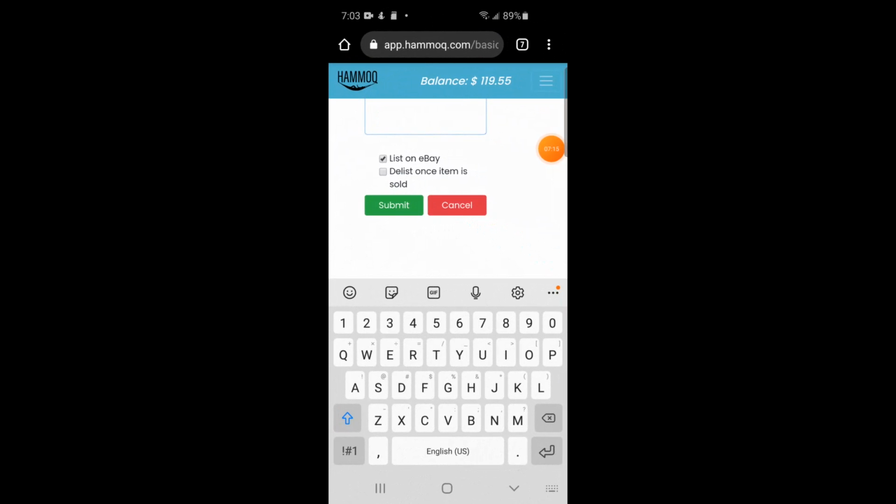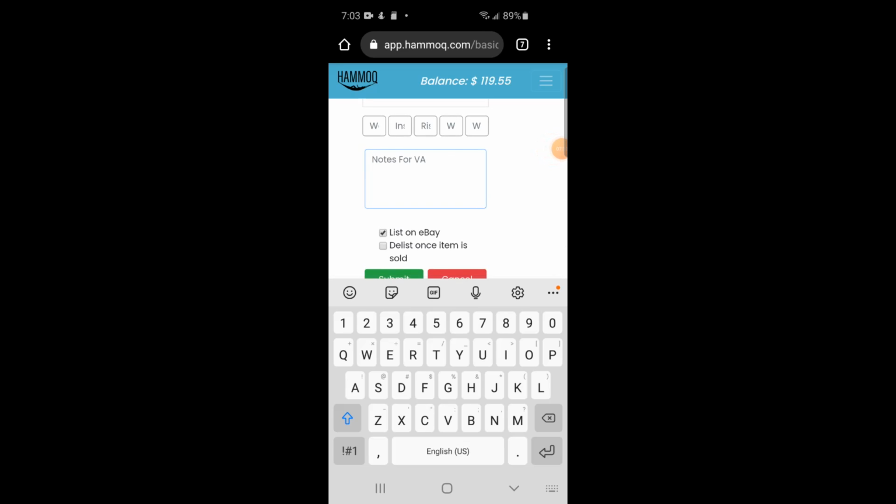So right here where it says notes for VA, let me turn this back around. Where it says notes for VA, here's what I'm going to put. I put the note: price mid-range, I'll do the shipping, list as a lot of 2. So usually all I need for them to do is basically the hard work, the research, the pricing.